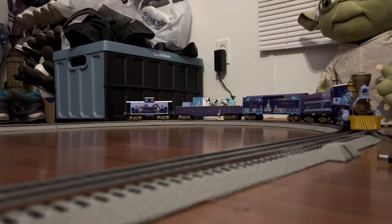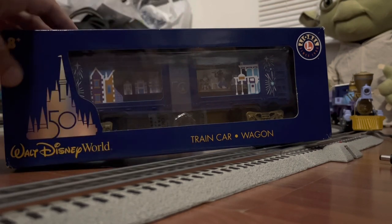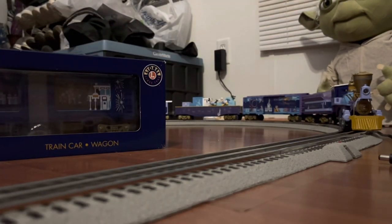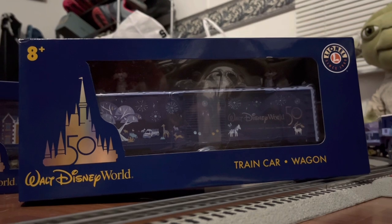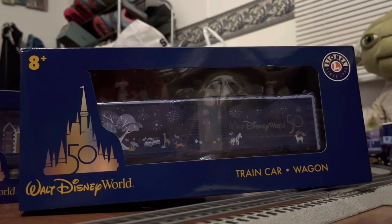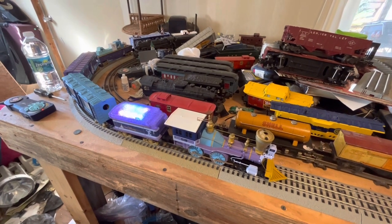Lionel also made a couple of add-on cars to go with the set. Here's the first one. This is an aquarium car representing the Magic Kingdom, and I believe it lights up. And then there's this one. This is the Chip and Dale Bobber Boxcar. I'm going to take these out of their boxes and add them to the train. All right, I've got the two add-on cars added to the train.